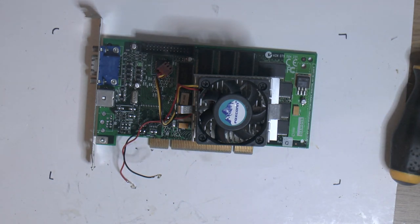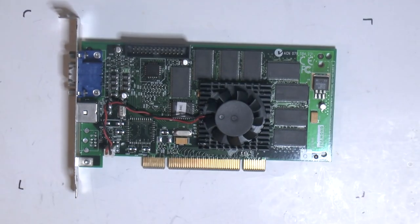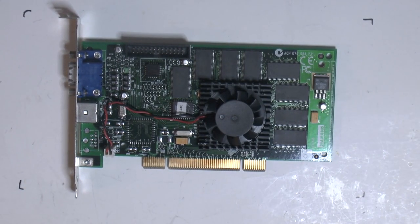So, a small weight there should make sure it stays in place. When I tried this card out, I realized the fan wasn't spinning. So I nudged the fan and it started spinning. And then I realized these old cards more or less always use 5 volts to the fan, and this is a 12 volt fan.